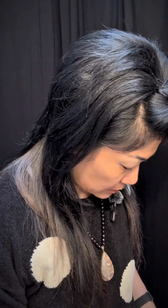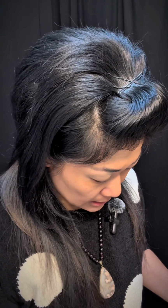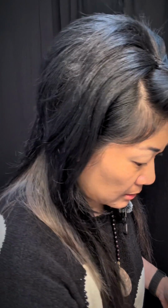But first, I think I'm gonna start with Patrick Ta Major Dimensions number 3, just to get a transition shade happening. Let's see. I'm gonna go in with Refer 33 and the shade Classic. This one.